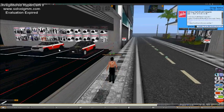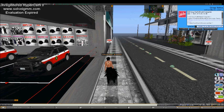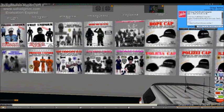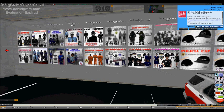Look, these guys are selling caps, and it looks like jumpsuits and hoodies along with vehicles. Like a prison outfit, so you can kind of role play. You got a police uniform. These uniforms are like almost $900.